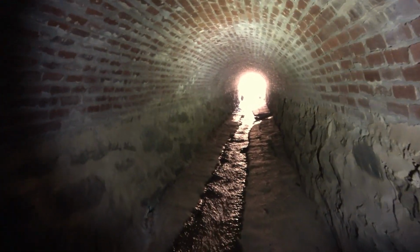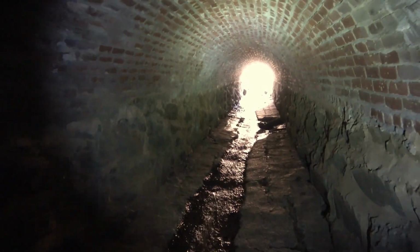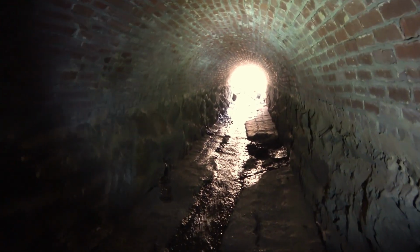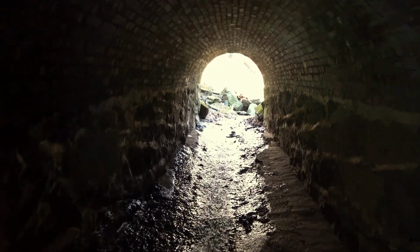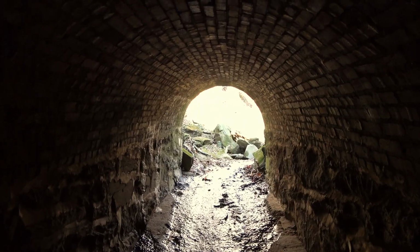I know I keep making Lord of the Rings references, but this is kind of like the Mines of Moria, you know, the hobbits and everybody trying to get out of the mines with the orcs and goblins chasing them out, and they see daylight up ahead. All right, there's the end.